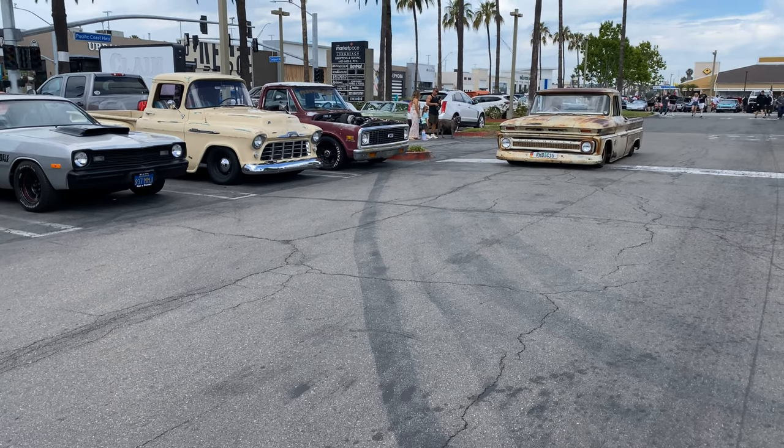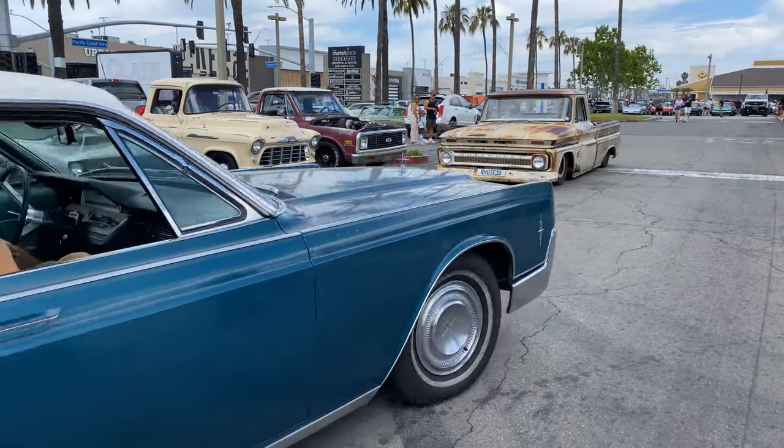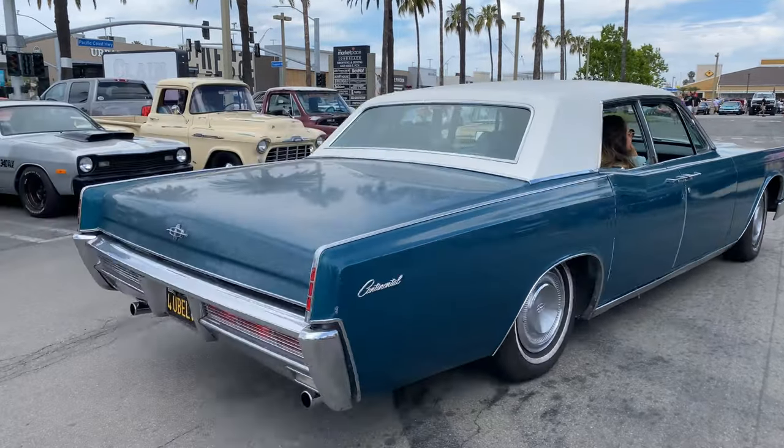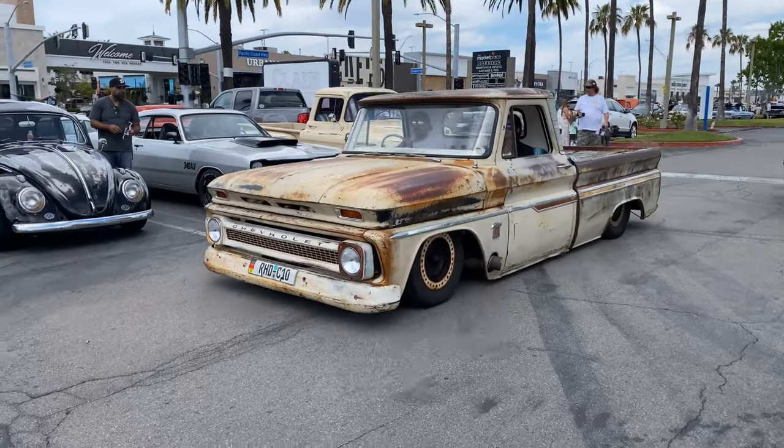So that was fun. Okay, this is sick. Look at that exhaust. Straight pipe, short on the side. Nice, right? Oh, that's right. It's that right hand drive. Right hand drive C10.